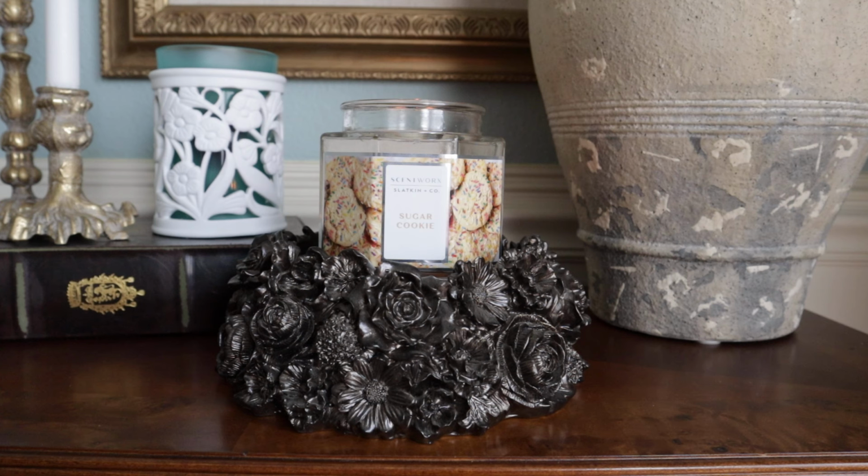All right, the scent story reads, the richness of freshly baked sugar cookie is captured with sugar crystals, rich buttercream, and the scent of vanilla bean. So I'm going to read you the fragrance notes, which are listed on the bottom, and then we'll go through the top, middle, and bottom notes as well. So the fragrance notes read vanilla bean, buttercream, spun sugar, and sugar crystals. I think that's a pretty accurate description here. But the in-depth fragrance notes read orange rind, sugar, and crystals at the top, spun sugar and buttercream at the middle, and vanilla bean at the bottom.